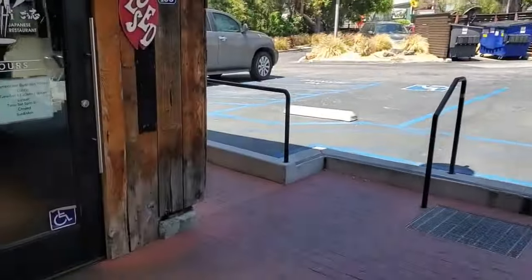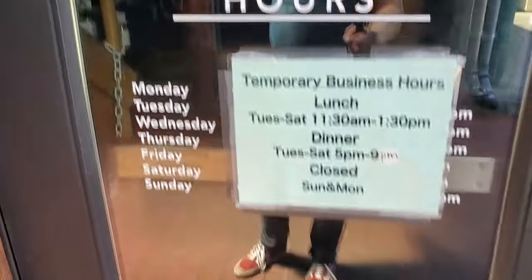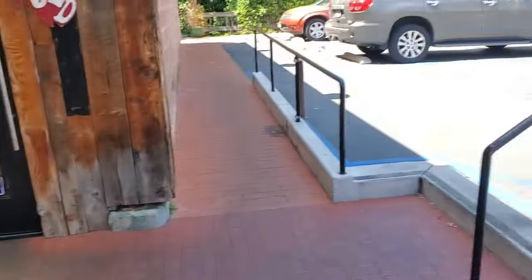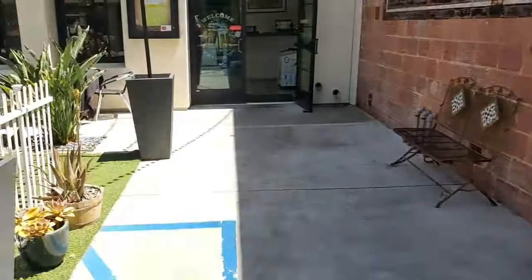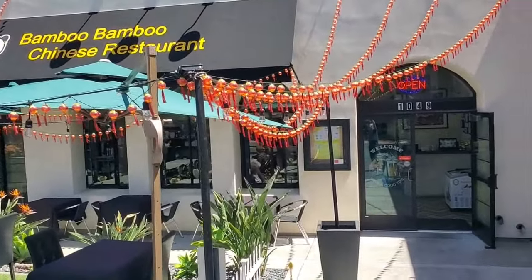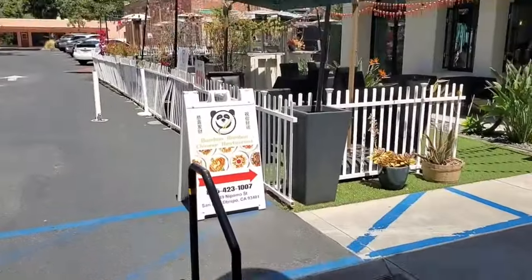Champagne and stuff. And here's Goshi. Japanese restaurant. Temporary business hours. Closed. Bamboo. Chinese restaurant. Pretty interesting place.